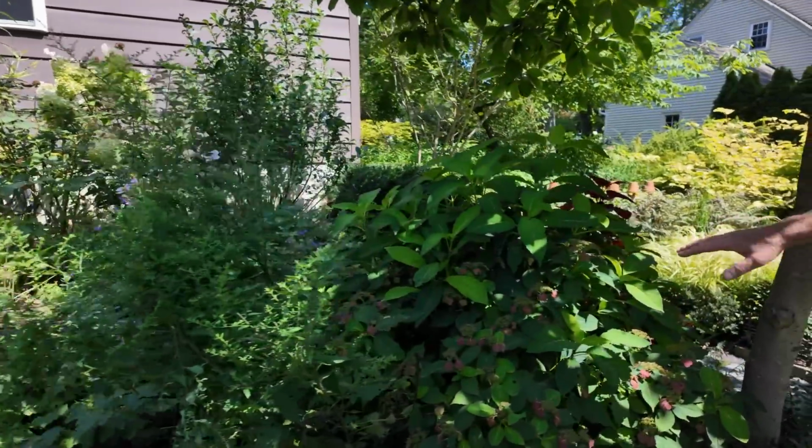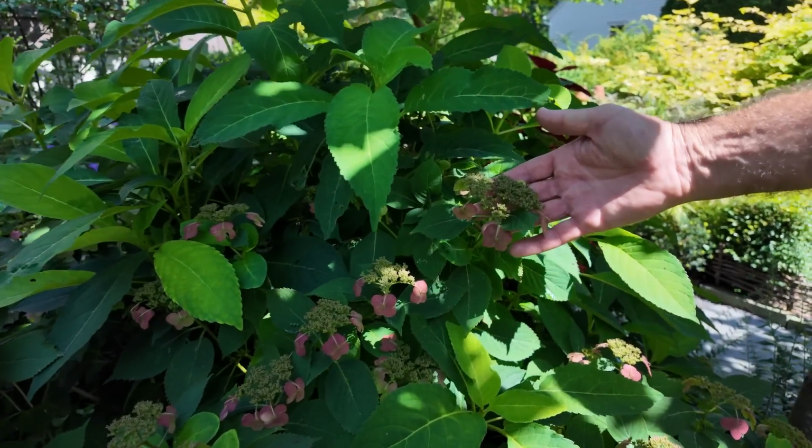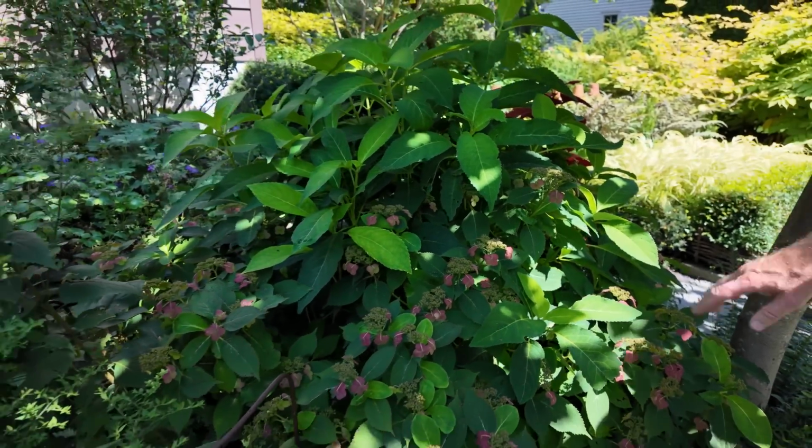It has kind of a golden leaf in the spring. That is remarkable. Lacecap, it looks like Cherry Explosion almost. Yeah, it starts out kind of a whitish pink. I've got a number of them, but it's really pretty.